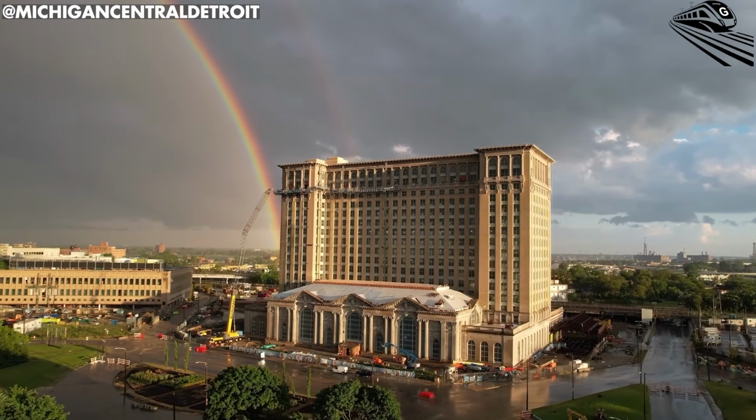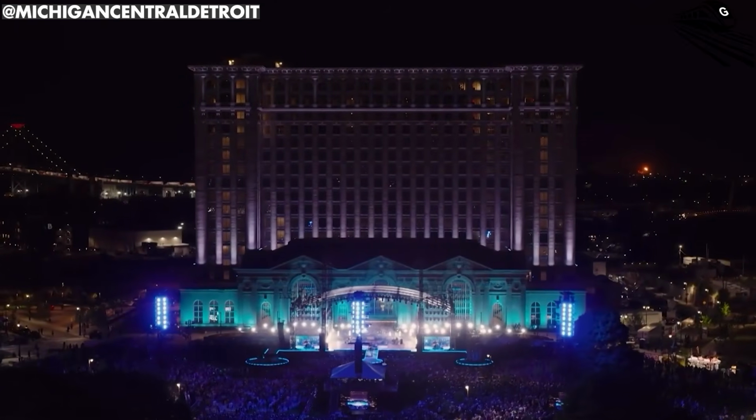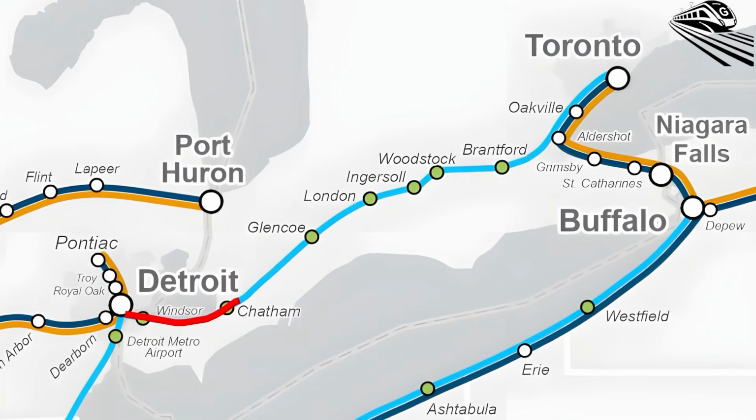Detroit's rail story is coming full circle. After decades of silence and decline, Michigan Central Station is becoming the launchpad for a bold new era. The journey is only just beginning. Stay tuned for the next chapter.